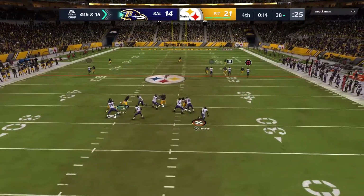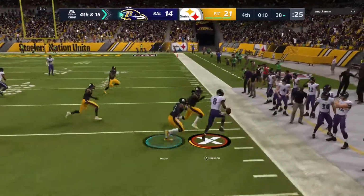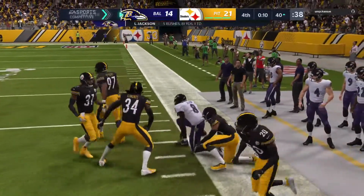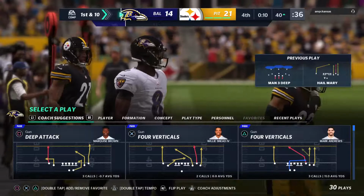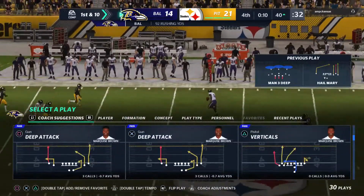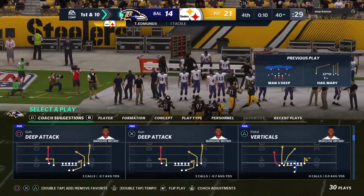Now Jackson, he'll buy some time right. He's going to run, but he's got a long way to go. And now look at this. Big gain, but a fumble. And this one's going to go out of bounds, so no recovery. But on 4th down, a change of possession anyway. They keep the game alive, at least for the moment, as it's a first down.